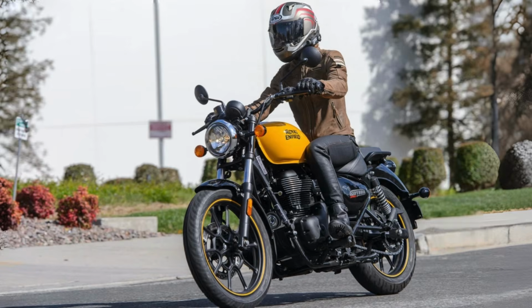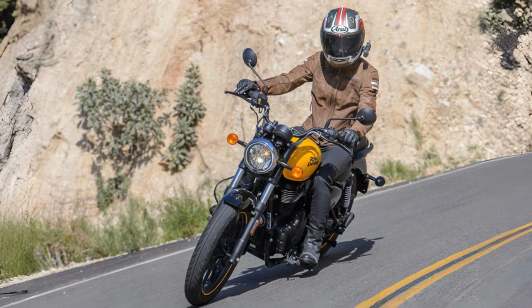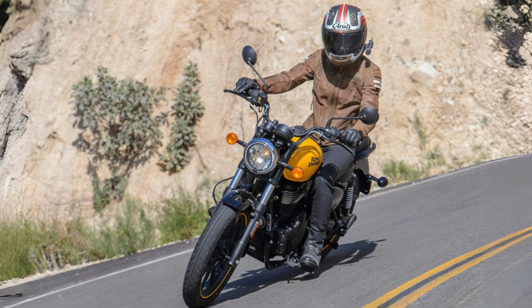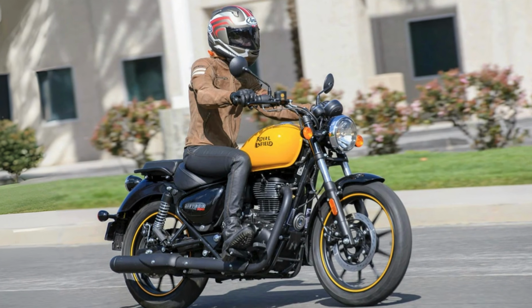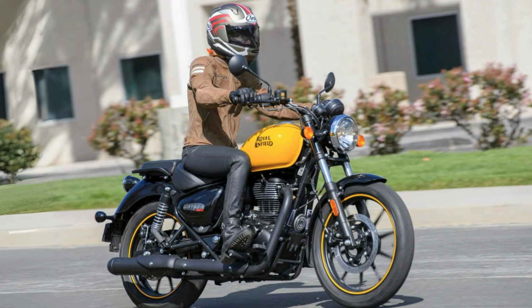Another reason the Meteor deserves more attention is its focus on rider comfort. The ergonomics are relaxed, with forward-set foot pegs and wide handlebars that make long rides easier. Overall, the Royal Enfield Meteor 350 is one of the best-kept secrets in the budget bike space.